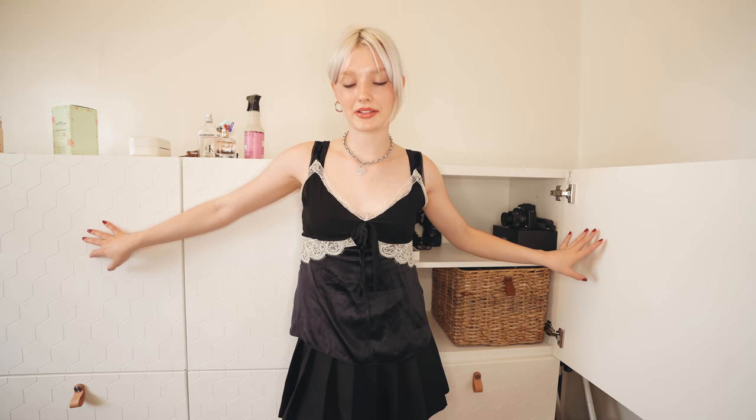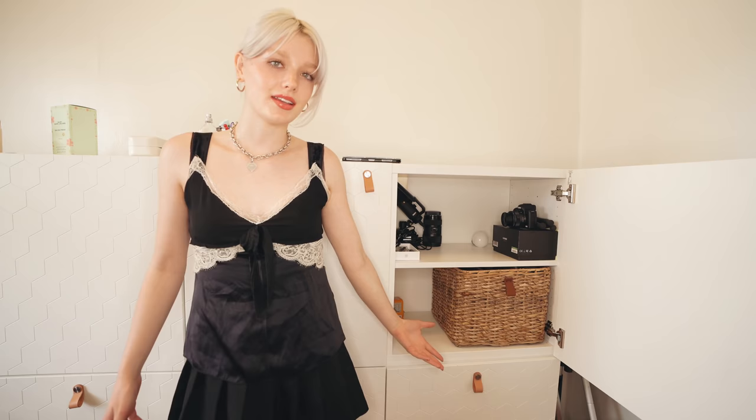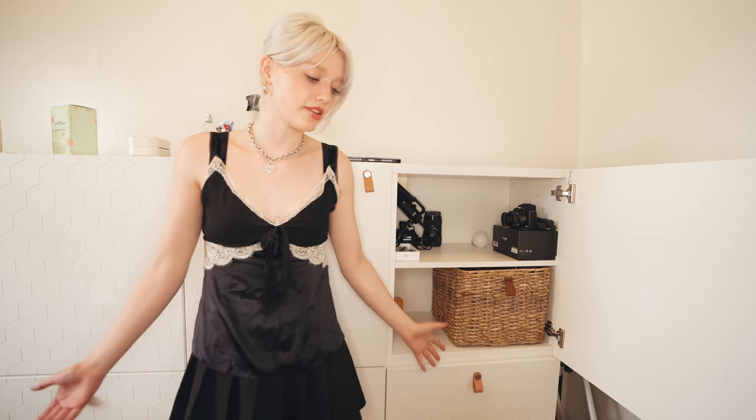I cleaned out all my little cabinets. The thing is with these is that I don't really care that they look pretty on the inside. Obviously I want them to be nice and organized, but it doesn't look super pretty, and I don't care because no one sees this besides me.